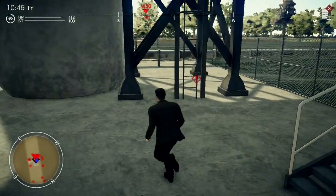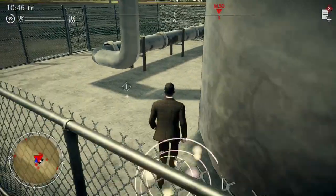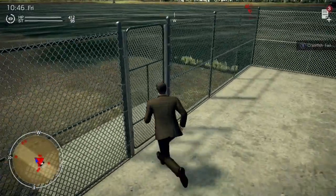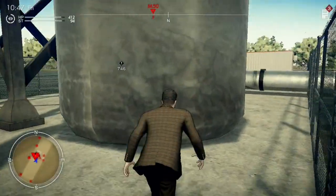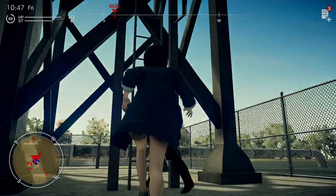Anything interesting around here before I go up the door? Alligator gar scale. I think that's it. Alright, let's go up the ladder, see what we got going on up here. Ooh.